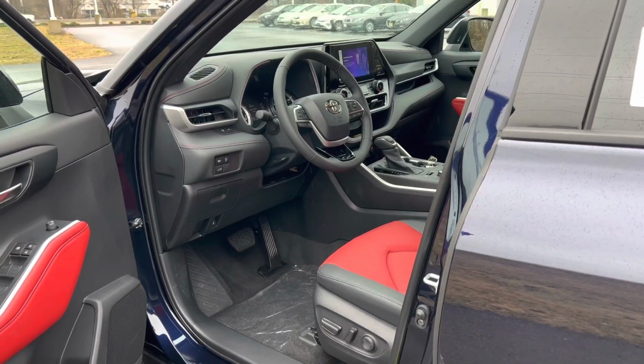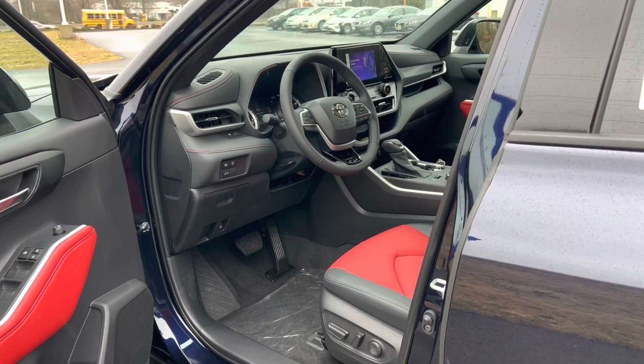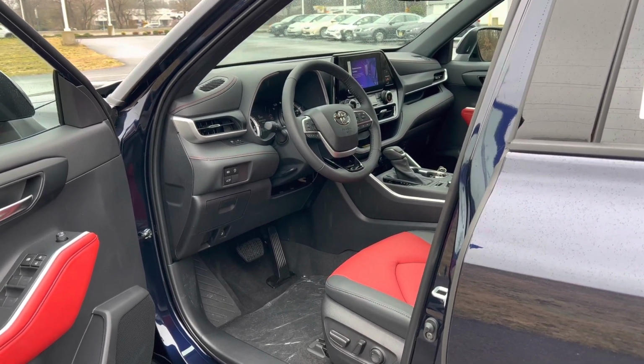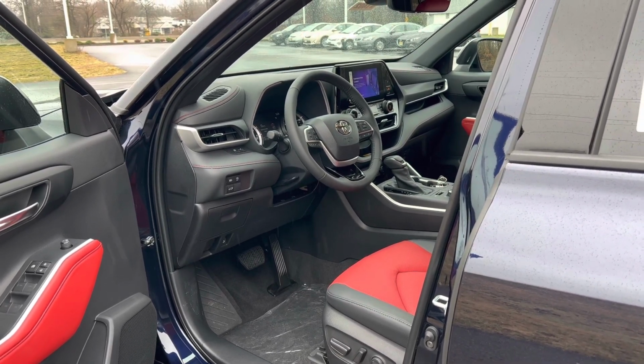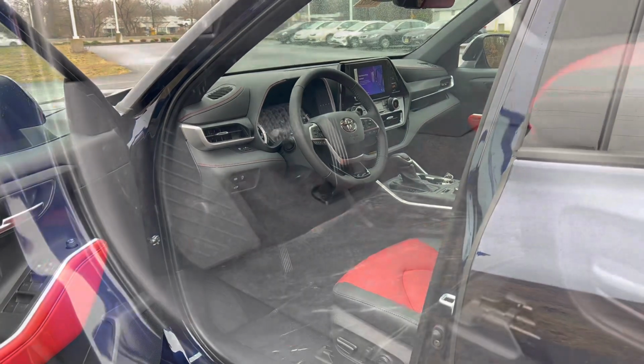Before we get into the interior, you're going to want to know, how much does this beautiful blue and red Highlander cost? Well, MSRP, the way this one is optioned, $47,597. So let's check out the interior.